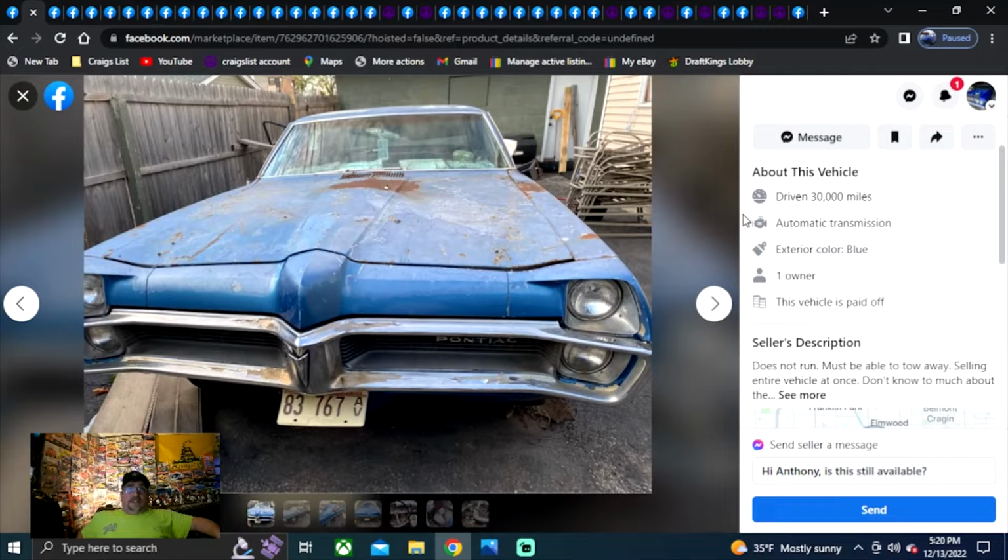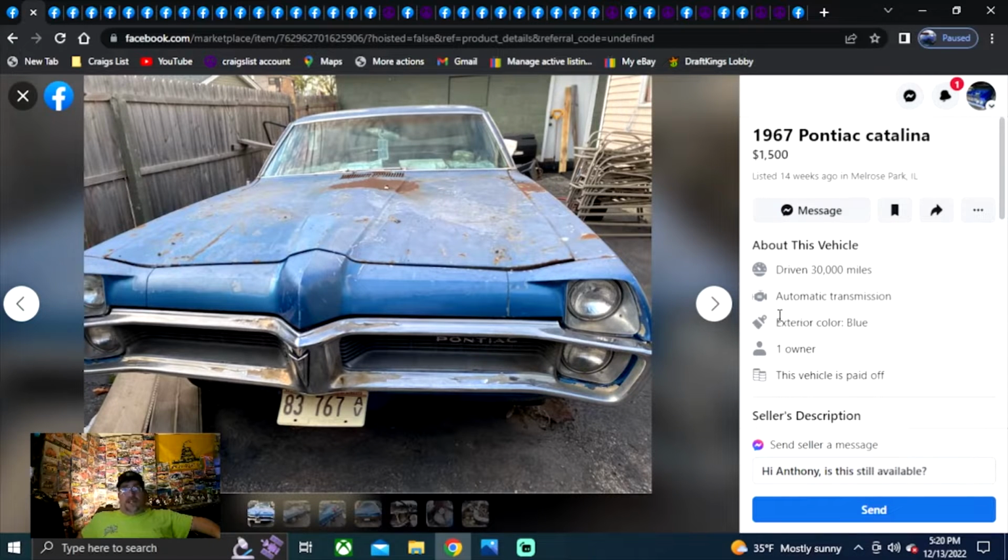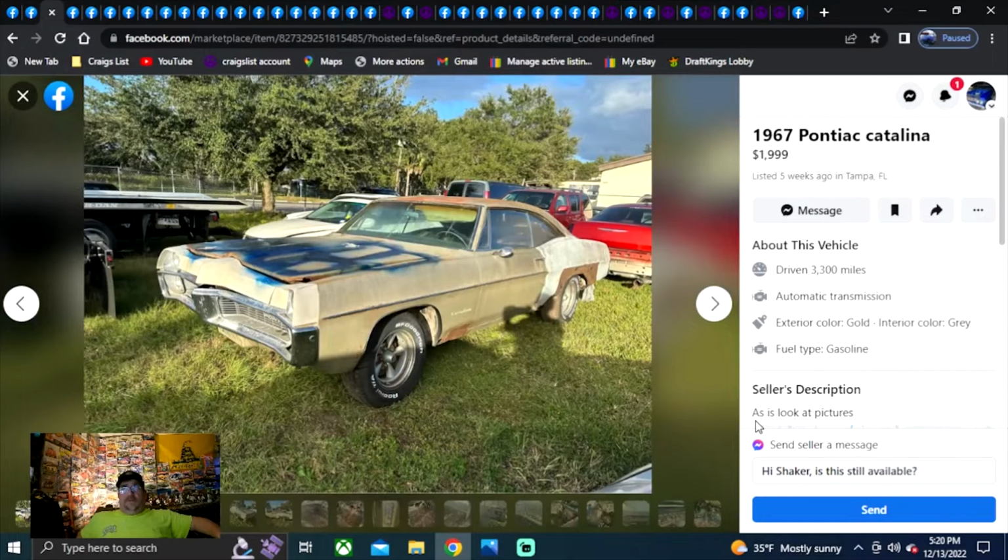And this does say does not run. Must be able to tow away. Selling the entire vehicle at once. So he's not parting it out. Doesn't mention the title. Check him out. Illinois. Been on here for a long time. 14 weeks. On to another one.